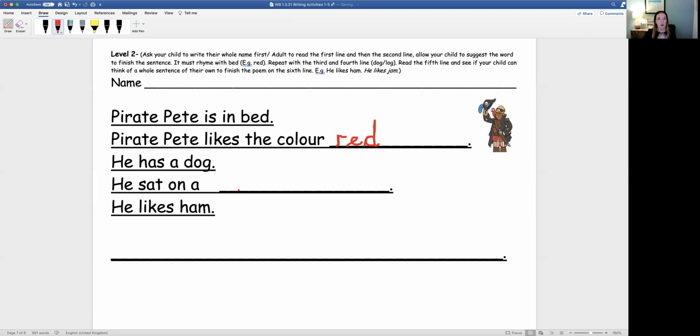Let's sound out log. Say it, log. Sound it, log. Now let's write it. Start on the line. L is nice and tall.